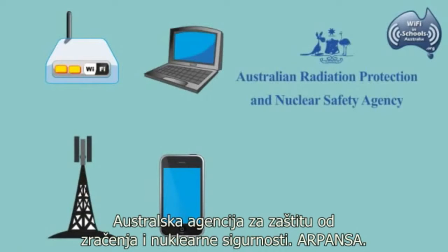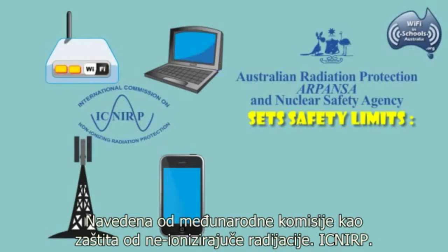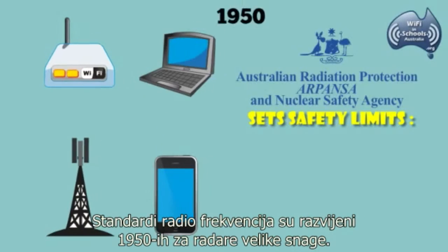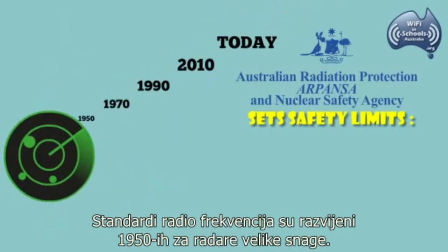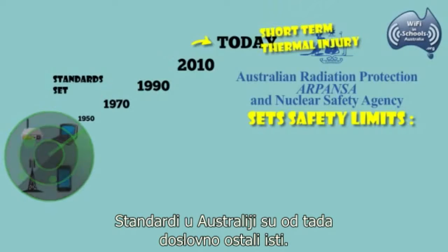The Australian Radiation Protection and Nuclear Safety Agency, ARPANSA, is the Australian government agency which sets the standard limits for radiation exposure as outlined by the International Commission on Non-Ionising Radiation Protection, ICNIRP. Radio frequency standards were developed in the 1950s for high-powered radar systems. The standards in Australia have remained virtually the same since this time.